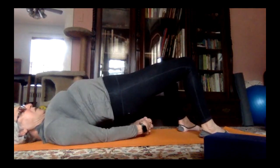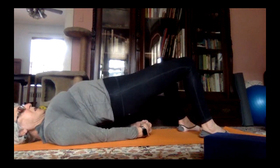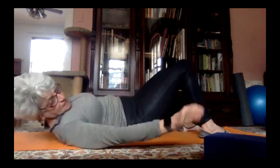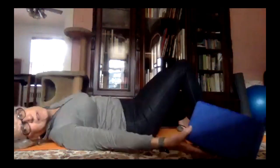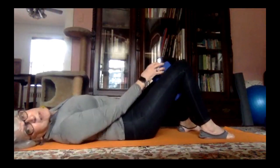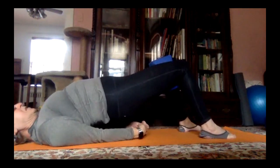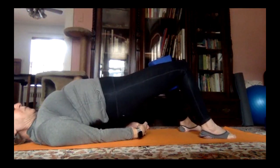This is actually good for a herniated disc. If you have a herniated disc, which, no, a bulging disc, excuse me, or herniated disc, this is good for that. Actually, Dr. Fishman showed me this. You can put the block in there and press, press, press. So I'm doing a little bit of variation from what's in the series.